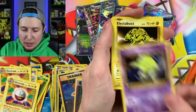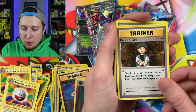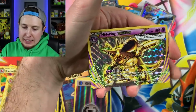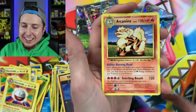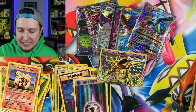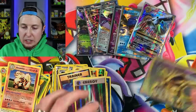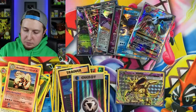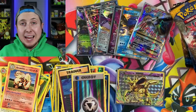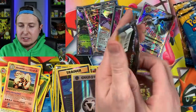That simple. Drowzee, Electabuzz, Vulpix, Sandshrew, Onix, Brock's Grit, Slowbro Spirit Link, Kakuna, Nidoking Break. All right, I'm going to put that Nidoking Break up there. And then Arcanine, very cool. Love myself some Arcanine. I will go ahead and sleeve up that Nidoking Break. Not quite an Ultra Rare, but I will give it its nice own spot right down there. All right, six booster packs left. Sun and Moon base set. Technically the newest booster pack from these boxes.